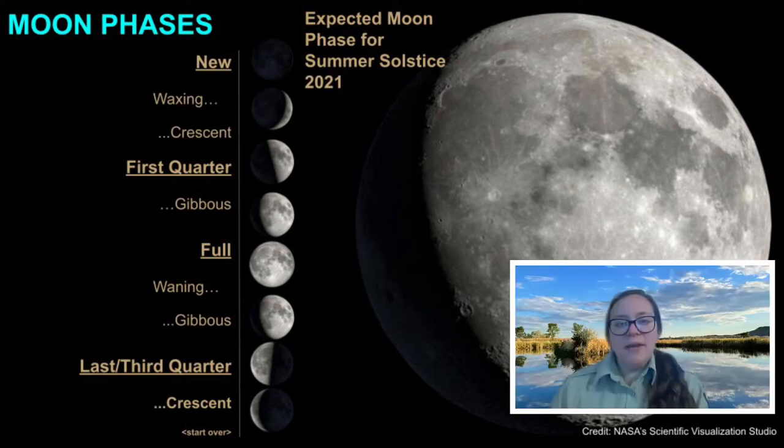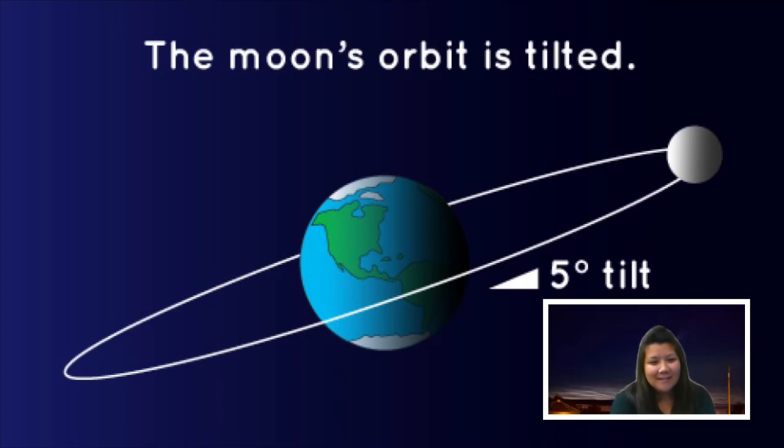Why don't we have an eclipse every time there's a full moon or a new moon? The simple answer is that our orbits around the sun in the solar system and the moons that orbit their host planets don't orbit on the same plane. Moon's orbital plane is on a 5-degree angle relative to Earth. This image is not to scale, but it should give you an idea.